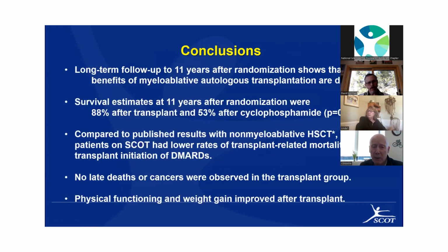So after the randomized clinical trials, and I was involved with the Scott clinical trial, long-term follow-up out to 11 years after treatment started showed that there was a benefit to going to transplant. Survival estimates at 11 years after randomization were 88% survival after transplant for patients with systemic sclerosis versus 53% after monthly cyclophosphamide. And again, that was statistically significant compared to published results with non-myeloablative transplant. And this is where they just used the high-dose cyclophosphamide.